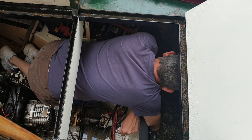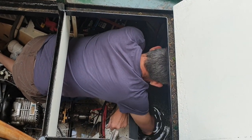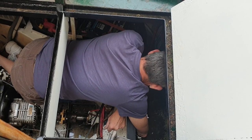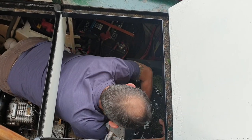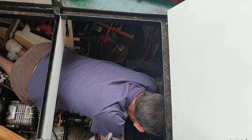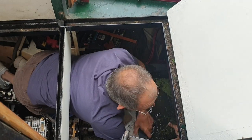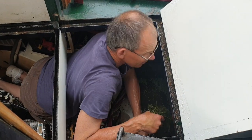Actually, he just put it in reverse and a load of gunk came off it. And I said to him, oh, there's a load of gunk come off. Oh no, there's still some weed, don't worry. I don't want him to feel as if he's done all this for nothing. Well, we got a lot off with reverse, like you said.